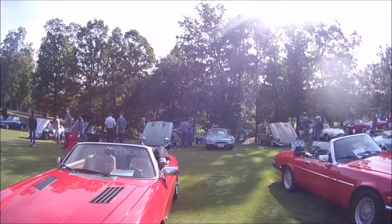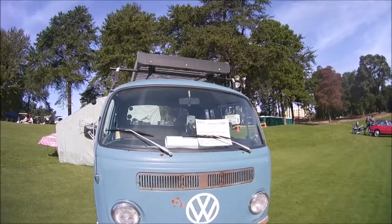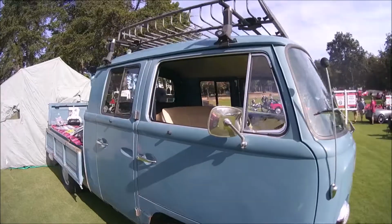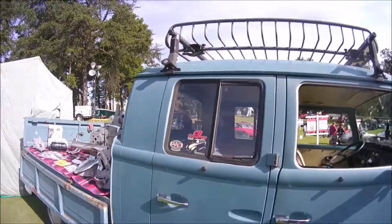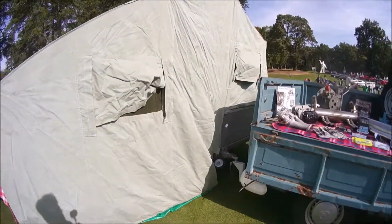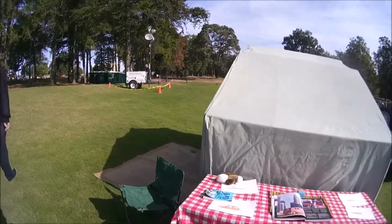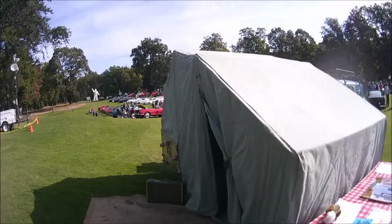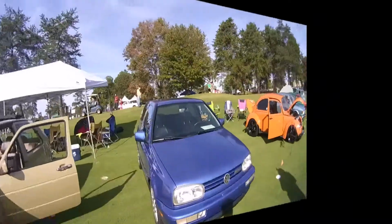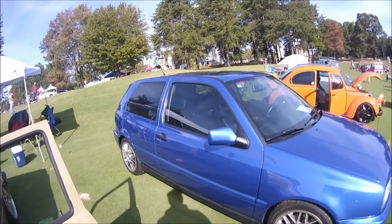Nice old Jaguars. Here we go, 1971 Volkswagen double cab, complete with rust. Oh, that is cool. Back seat, got all his parts on display. Got his camper set up here. Fun. I'm not sure if he actually camped in here last night or not, but looks like he certainly could have. Golf GTI VR6. That's fun. I had one of these a long time ago.